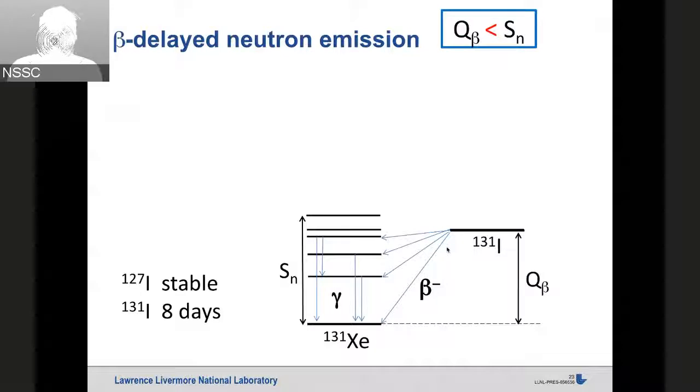If you consider an element like iodine, the stable isotope is iodine-127. As you add neutrons to it, it becomes unstable, and it can decay by beta decay to either the ground state of the daughter, in this case xenon-131, or several low-lying excited states that are energetically accessible, that de-excite through gamma ray emission.